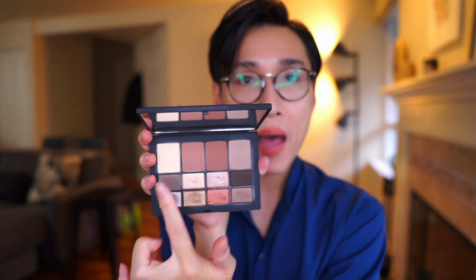As far as the matte goes, they usually have a more velvet, traditional shimmer, and then they do have a more metallic formula, and then they have the super glittery formula. So they do have three different shimmer formulas within their eyeshadows. So I do trust the depth, the pigmentation, and the quality of the Nars eyeshadow formula.